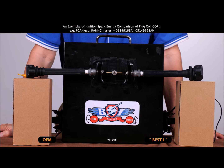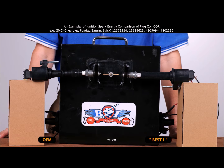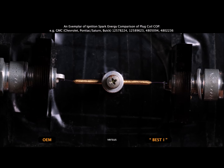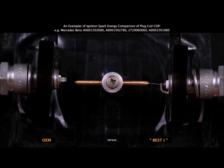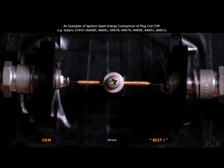An exemplar of plug coil, COP for FCA, Jeep, Ram, and Chrysler. An exemplar of plug coil, COP for GMC, Chevrolet, Pontiac, Saturn, and Buick. An exemplar of plug coil, COP for Mercedes-Benz. An exemplar of plug coil, COP for Subaru.